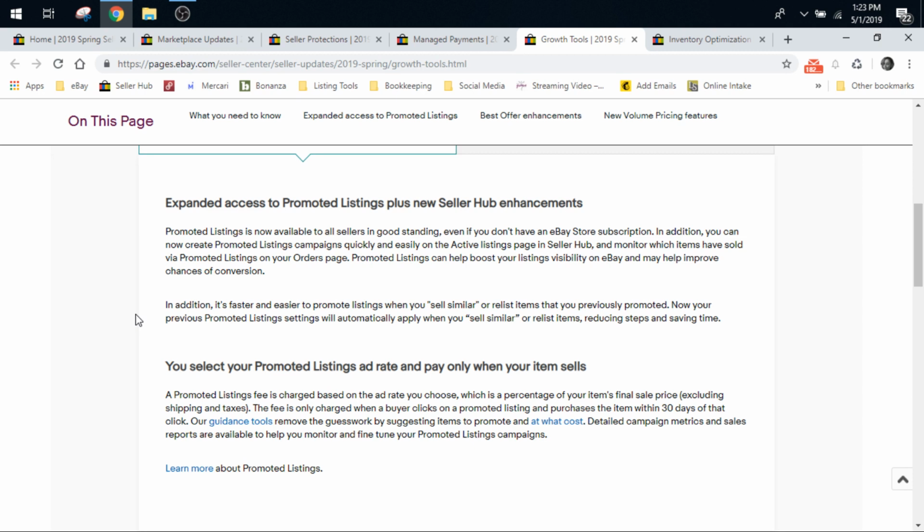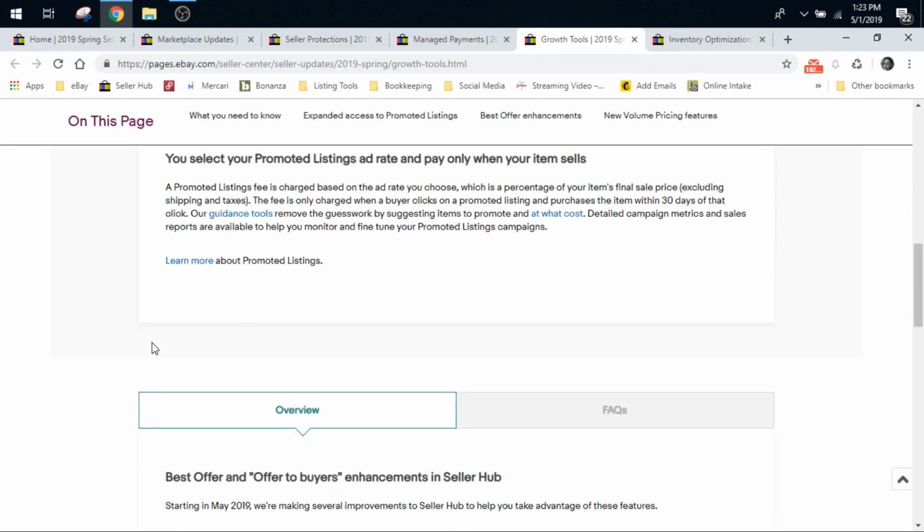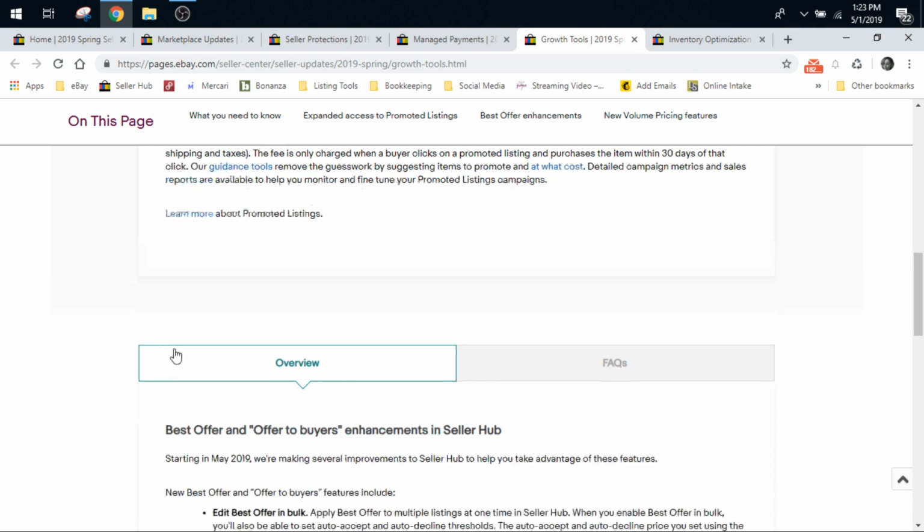eBay makes a lot of money off of the promoted listings, so of course they are now allowing everyone to use it because they make a lot of money. You can do promoted listings, set an ad rate, and pay only when your item sells. So that's something to keep in mind.